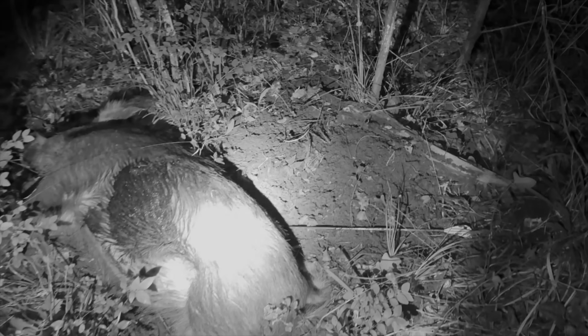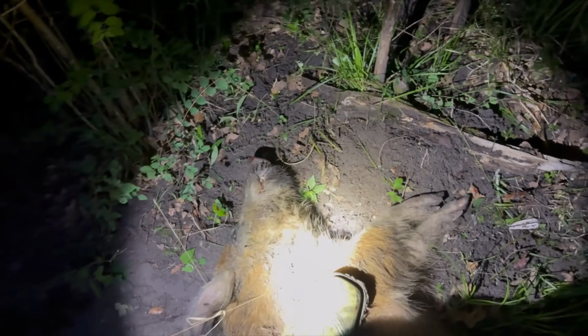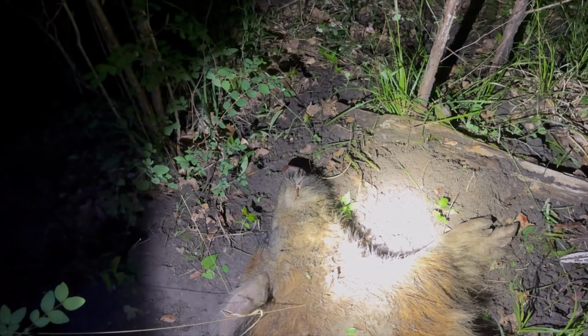Let me flip this guy over. I did not see an exit wound. So apparently that broadhead must have stopped dead cold in the opposite shoulder. All right, let me get him cleaned up a little bit and drug out of here. I'll see y'all in a few minutes. I feel like right there, you see the tip of the broadhead in the opposing shoulder.